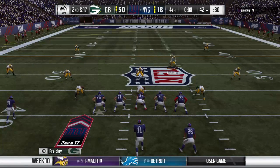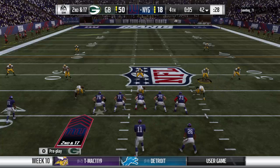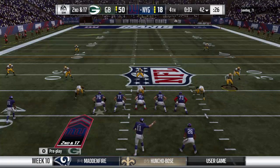Let's go! Red 38! Red 38! Flex round! Flex round!